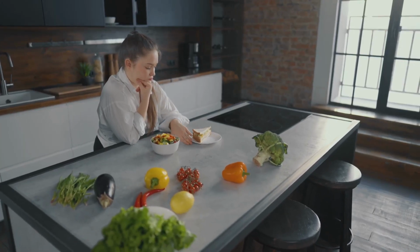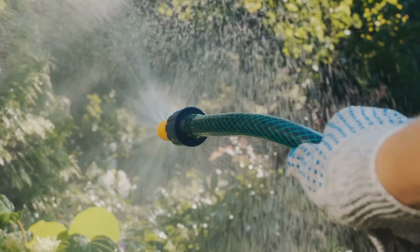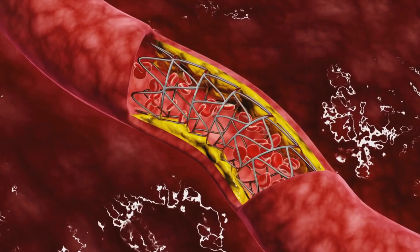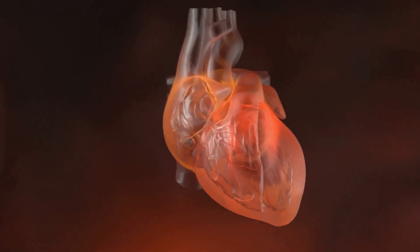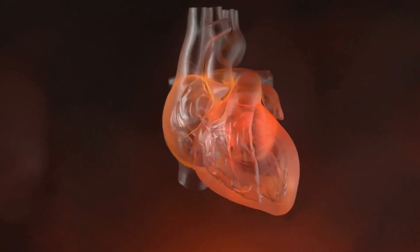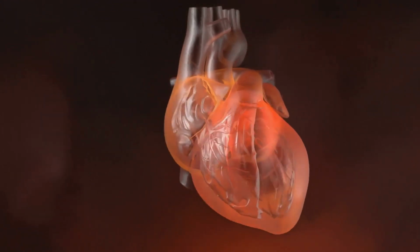First, why does diet matter so much for hypertension? Think of your arteries as a garden hose. When they're healthy and flexible, blood flows easily. But with high blood pressure, it's like squeezing that hose. Your heart works harder, and over time, it can lead to serious problems like heart attacks or strokes.